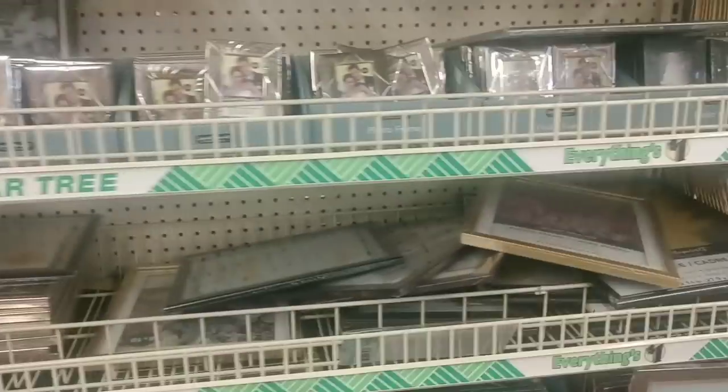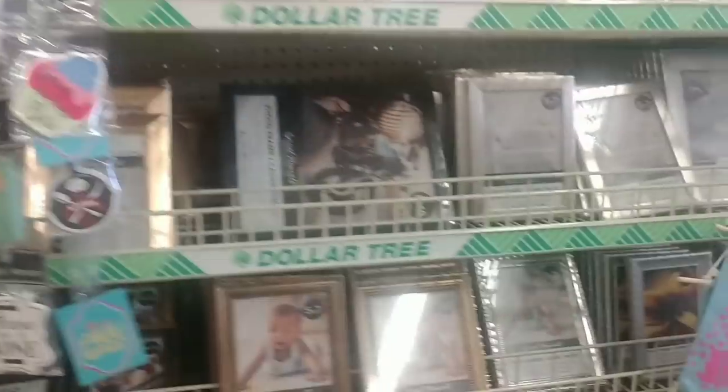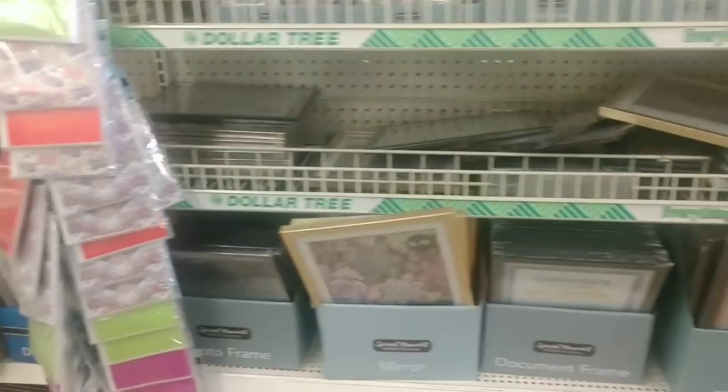Let's see. I don't see anything else new. Same old, same old. There is a lot of picture frames of all kinds and all sizes.